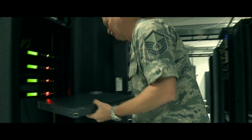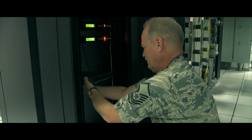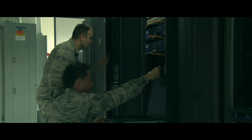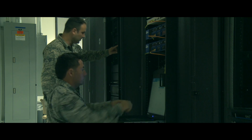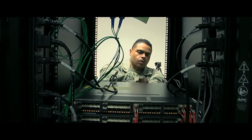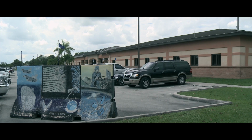They are Help Desk, Information Assurance, Infrastructure Support, Cable and Antenna Systems, Network Operations, and Plans and Resources. All these sections maintain the computers, phones, internet security, software and hardware of the base. In a world of technology, the 482nd Communications Squadron leads the way.